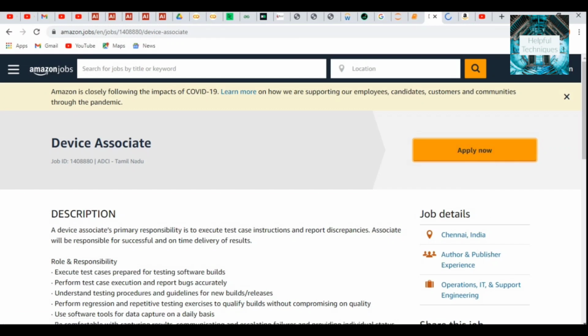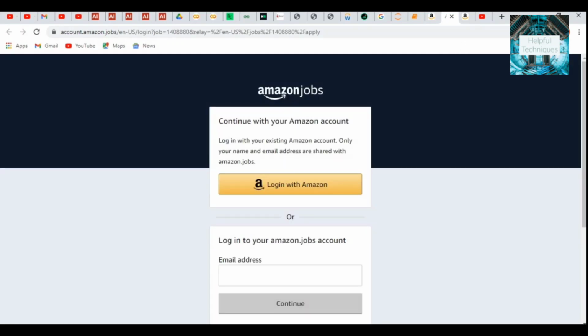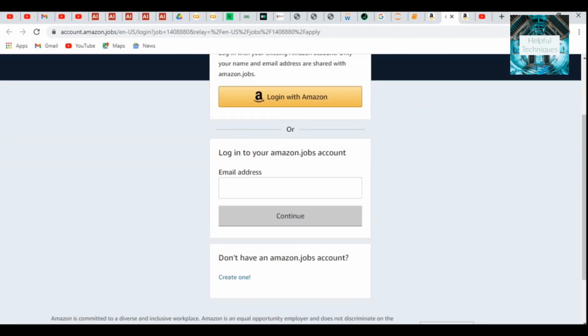After clicking on the apply now button, it will take you to the career portal where you need to log in to your account. If you have already created an account here, this is the login with Amazon jobs account. The Amazon account which we use for payment, or for buying something on the Amazon website, is totally different from this Amazon jobs account. So you need to first create an account, provide your email address, then simply click on continue. If you don't have any account in Amazon jobs, then simply click on this create one.